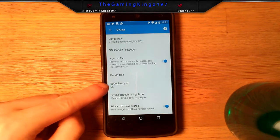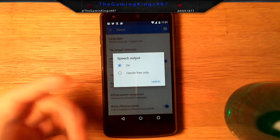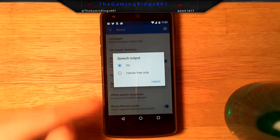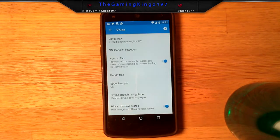You got the speech input. What is the speech input? Hands-free only. Oh, okay, yeah. That's cool. You got the two options there for the speech input: on or the hands-free mode only. Hands-free mode only is OK Google Now. That's the hands-free mode type thing.